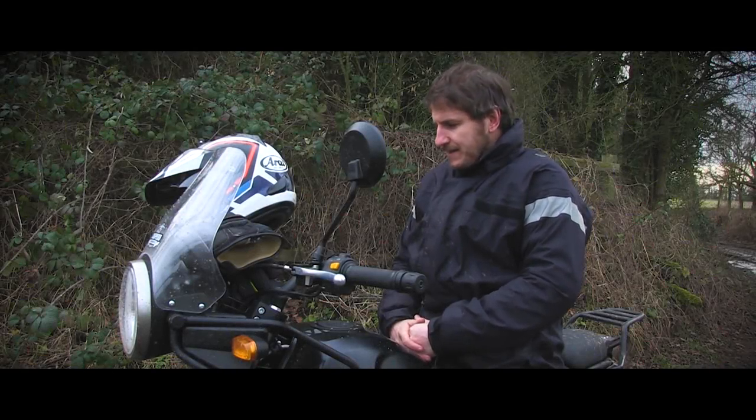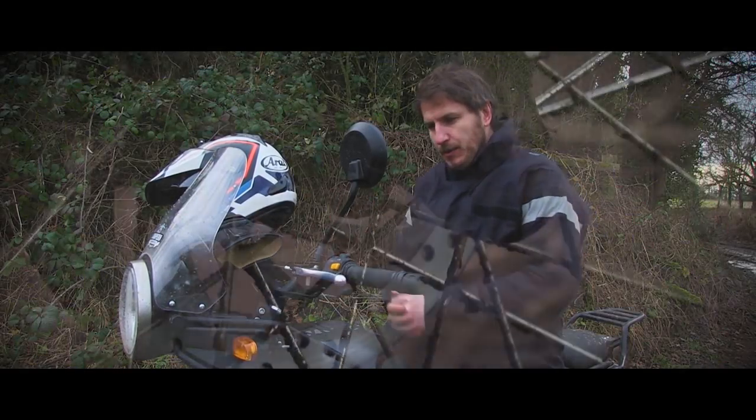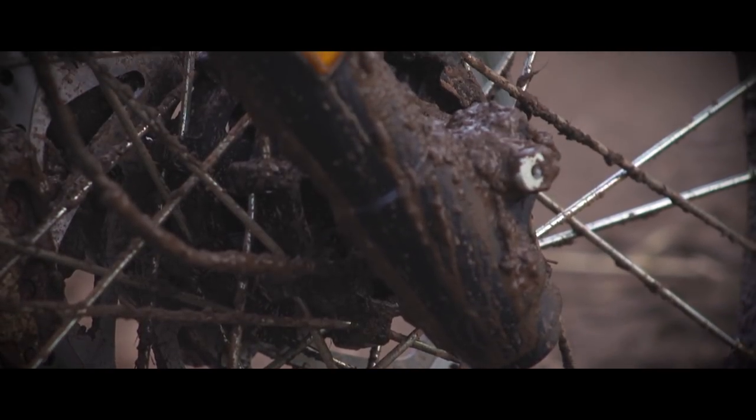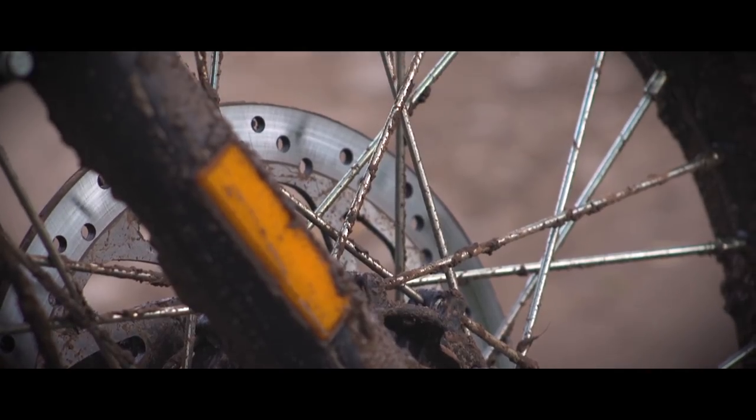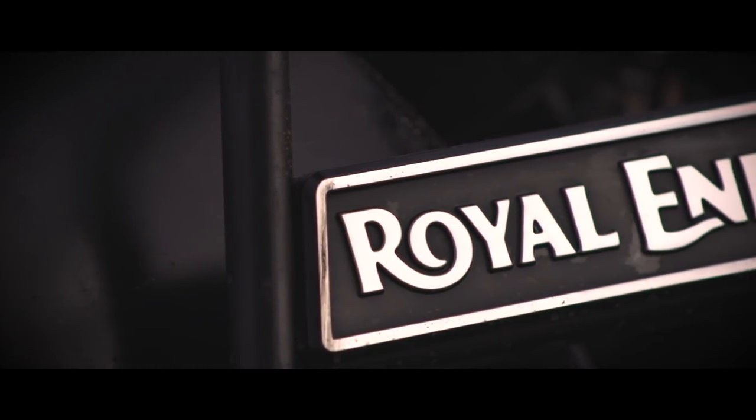Go through a few of the basics really. So starting with the brakes, I mean, we've got a single disc up front, 300mm disc with twin pot caliper, single disc at the rear, 240mm disc. So quite basic brakes really. It's got ABS, non-switchable ABS, which is a bit of a shame, but I guess it's pretty standard issue now not to have switchable ABS.